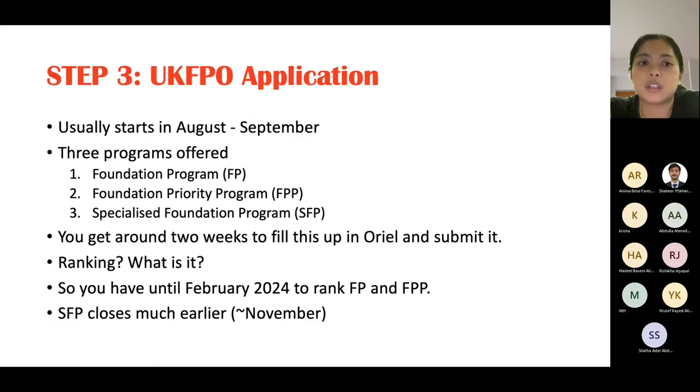Okay, moving on, now we are going into the actual application itself. Step two is eligibility, which starts in June, and then they will process it. Before August, you will know whether your eligibility is successful or not. There are only three possible outcomes from eligibility. One is rejected. Secondly is approved. And thirdly is approved with the condition that you have to take the National Clinical Assessment.